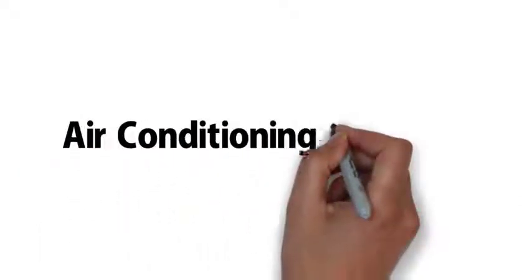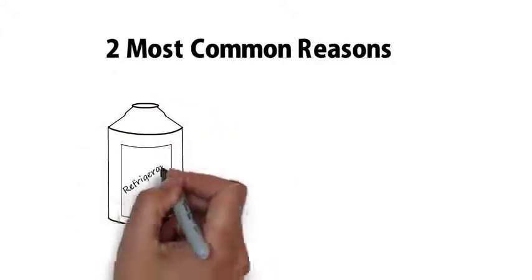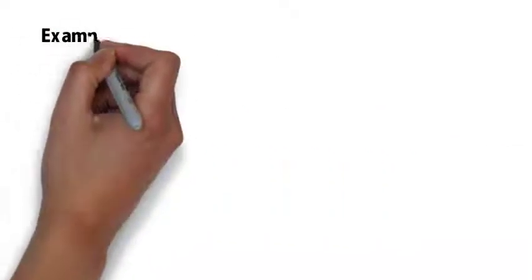Air conditioning diagnosis. The two most common reasons why your AC system is not working are low refrigerant or an issue with one of the components that run your AC system. Let me give you an example to explain how your AC system works.